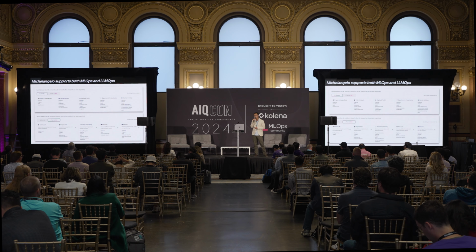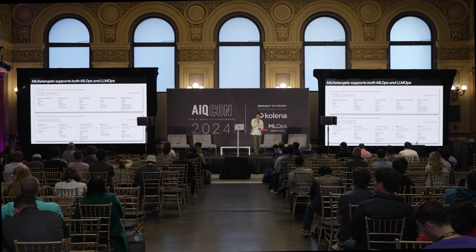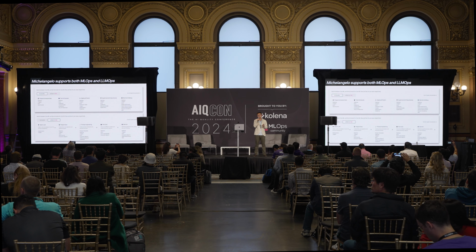So with the launch of Gen AI Studio and the Gen AI ecosystem, now Michelangelo supports both classic ML ops and also LLM ops. So looking back at our journey, we started back in 2016, building Michelangelo 1.0 to support classic model, linear and tree model development and deployment. Then we moved on to deep learning with Michelangelo 2.0, and now we majorly focus on generative AI use cases.